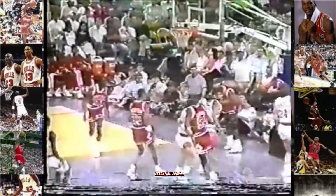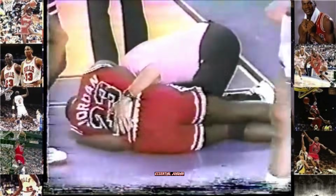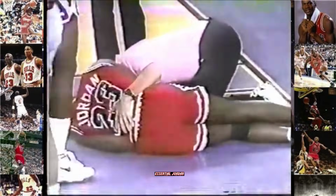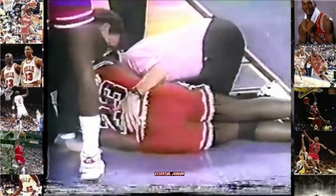Michael for the... Yeah! Oh, he hurt his leg. He went down with it. He dunked the ball and went down. He hurt his leg, and I think it was the one, Jimmy, that he had been working on. So right out of the box, Jordan catches the ball, goes in for a soaring slam.